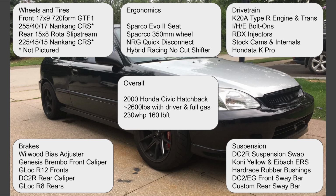So overall, this vehicle is a 2000 Honda Civic hatchback, 230 wheel horsepower, about 160 pound-feet of torque. And overall, once I'm sitting in the vehicle with a full tank of gas, it weighs about 2,600 pounds. So there's not much weight reduction on this car. Whatever weight reduction I've done, like deleting the rear interior and deleting some of the various components, has all been added back in via bigger brakes, bigger wheels, bigger tires, those sort of things.